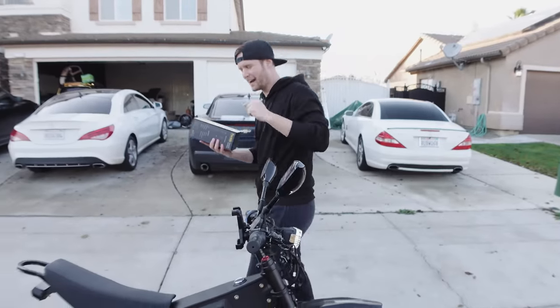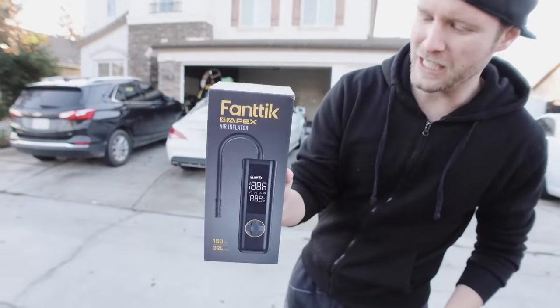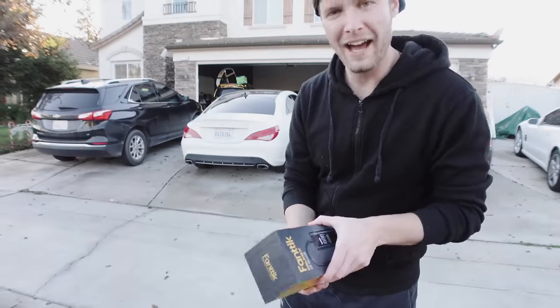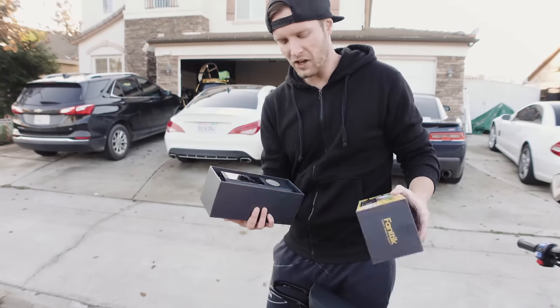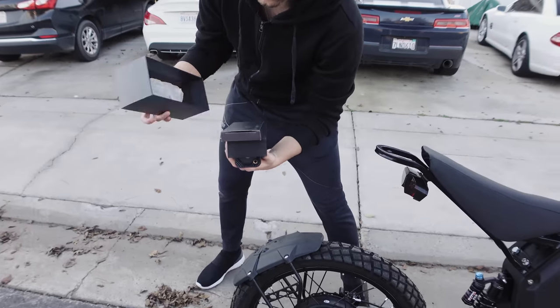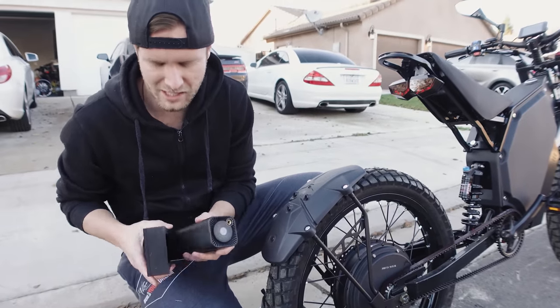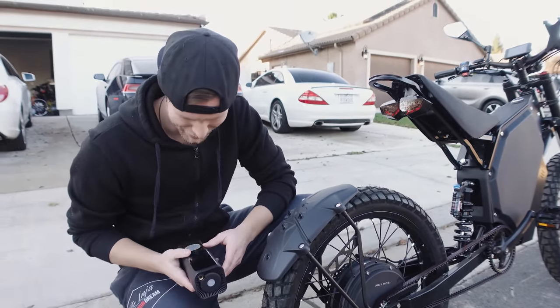I forgot that we need to air up the tires first. You guys saw me use this in the last video I did about the Solar FF. This is a portable battery operated tire inflator. Check this out. It's probably one of my favorite things ever because I just don't like turning on the air compressor just to air up like 10 PSI of pressure, you know?